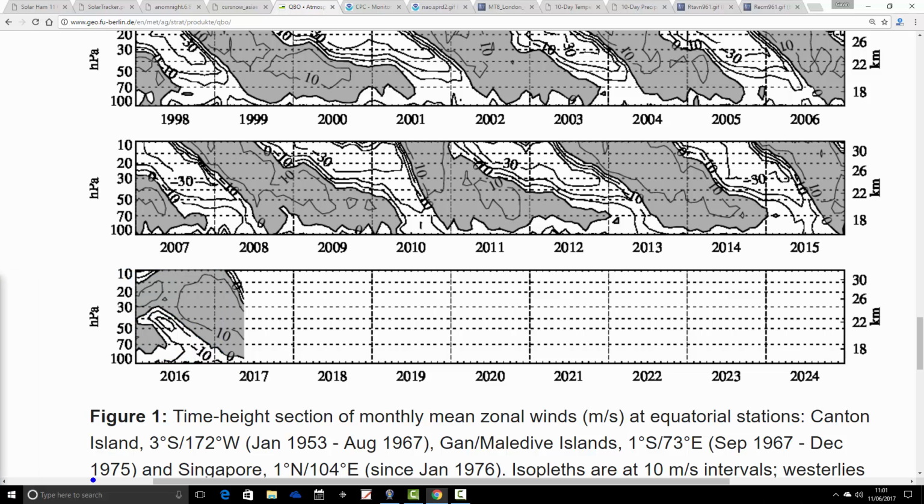Well, the latest is that the easterly QBO looks like it's on its way. You can see the way this white area is appearing up here and starting to move down the layers of the atmosphere. We aren't in an easterly QBO yet. We're still in a westerly QBO. That grey area just there indicates that we are still in a westerly QBO, but it appears that the easterly QBO is on its way.